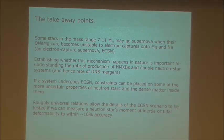So let me first start with some takeaway points, so if you get nothing else from this talk. What I'm going to argue is that some stars that start their lives in the mass range between 7 and 11 solar masses go supernova, but they don't wait until their core reaches the iron stage. They actually collapse at the oxygen neon magnesium stage. This is called an electron capture supernova.